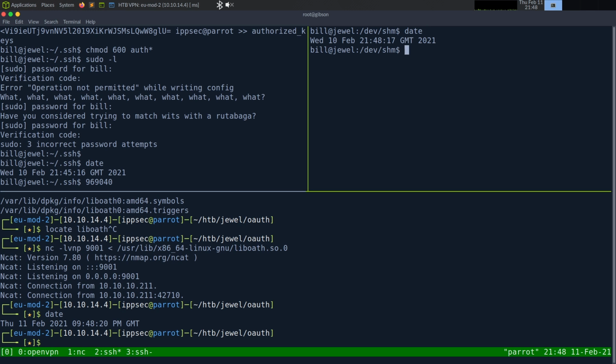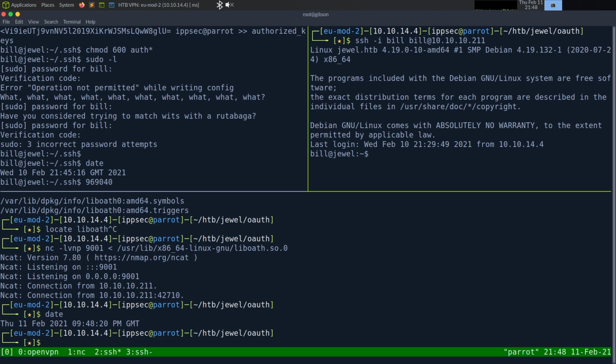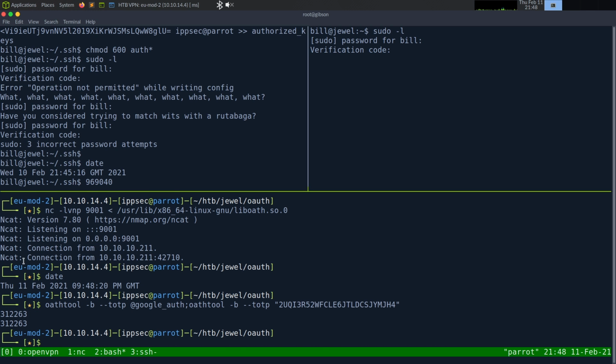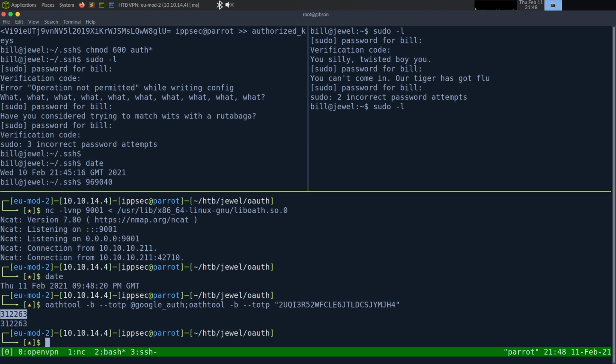Date on both ends, 9/48/20. This is correct. I'm just going to try SSHing again. Let's try this. sudo -l SpongeBob, verification code, 312263. Somehow I think we went backwards in progress. Oh. My date now says I'm a whole day ahead.